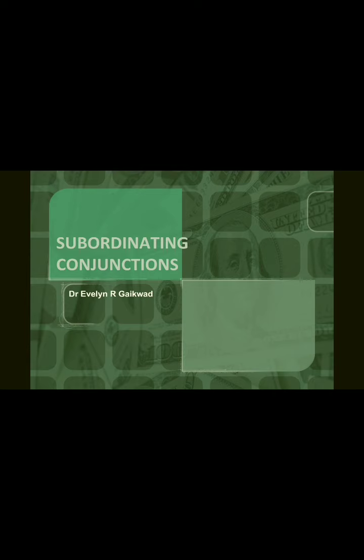As I had told you last time, we had done coordinating conjunctions, and I told you that we would be doing coordinating conjunctions and subordinating conjunctions separately, so that you get time to grasp coordinating conjunctions properly first, so that there is no confusion.